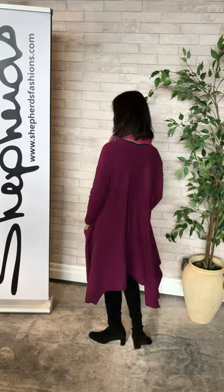Can you just give us your sizes again, what you normally are and what you're wearing? I'm 5'2". I'm wearing between a size 2 and 4. And the top is one size. This is the look on me. The color is the magenta that Sandra is wearing with the navy leggings. Perfect. Thank you, Sandra.